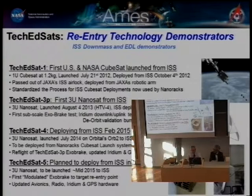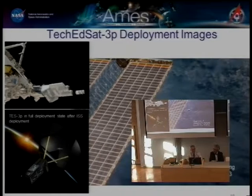TechEd Sats are re-entry technology demonstrations. Marcus Murdoch, who's at NASA Ames, has been working on these quite a bit, to look at ways that we can safely return some things from the International Space Station or from low Earth orbit without depending upon Dragon or other capsules that go up and resupply the ISS and then wait on their return to bring some of the payload or some of the experiments back. This is a picture of the TechEd Sat 3P deployment images.